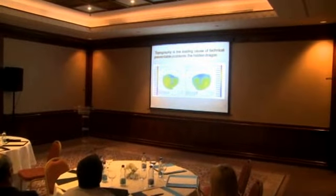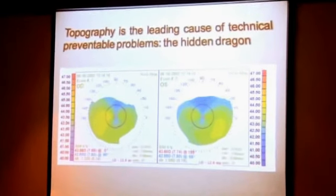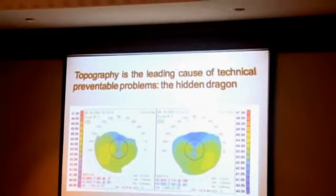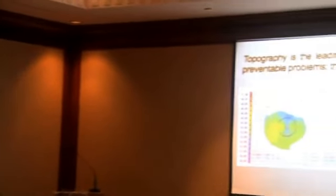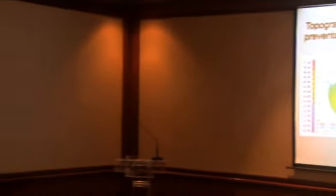Topography. Topography really is the leading cause of technical, you see that I'm leaving the technical problems really aside. They are important, but they are not the most important part. So they are the leading cause of technical preventable problems, and we call it the hidden dragon. We see something in the topography. We don't see a lot in the topography, but this is an example where we have against the rule astigmatism, that in fact is probably a pellucid marginal degeneration. You see that it's starting to bend towards the inferior side, and it's probably a very bad case to operate on.